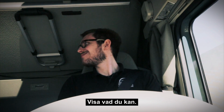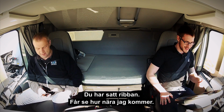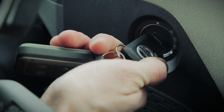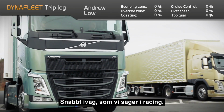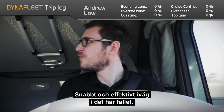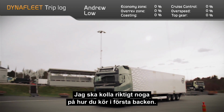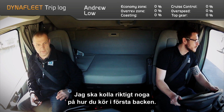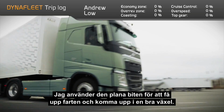Hit me with your best performance now. You set a good target there, so let's see how close I can get. There we go. Quick off the line, as we say in racing. Quick and efficient off the line in this case. I'm going to study carefully what you're doing in the first hill. So I'm using the nice and flat part here, then trying to build up, and now we're in a good gear here.